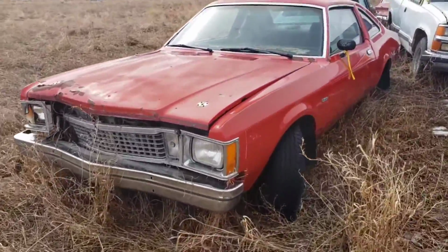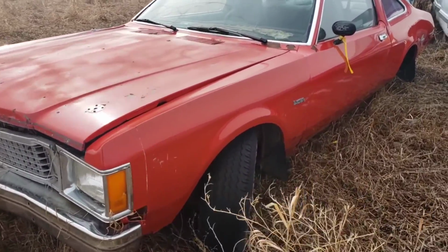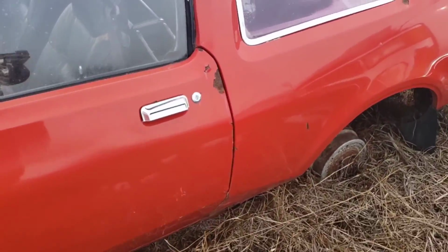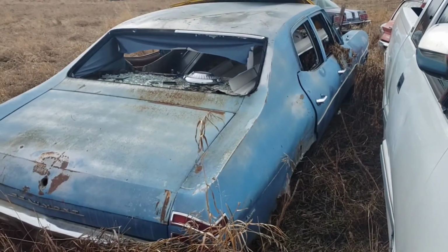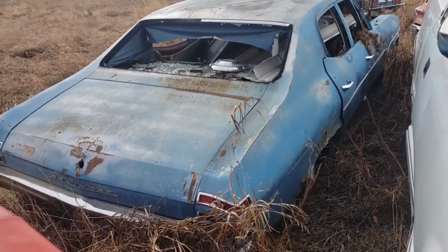Plymouth Duster over here. Paint still shining away on this. Pontiac LeMans 4-door.